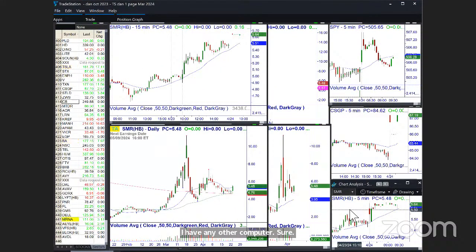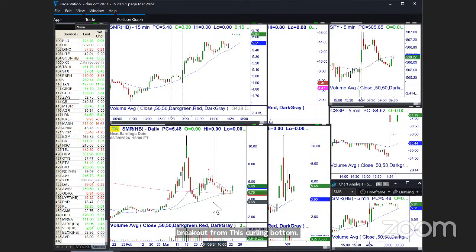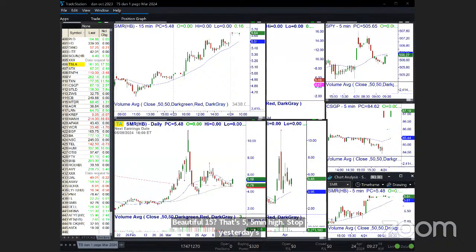Sure, buy. Let's see, when we use a 2-minute high, 5-minute high, 15, 30, that's a function of how aggressive you want to get on board, and whether the market is iffy, or whatever. This is good to go over a 5-minute high. Closing breakout from this curling bottom, beautiful 15. That's a buy at the 5-minute high. Stop at yesterday's low. I'll post that right now. Yeah, that looks great.